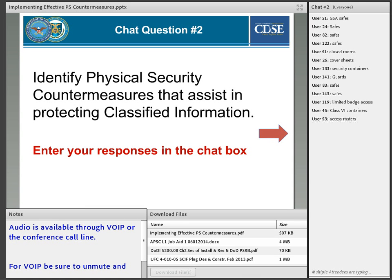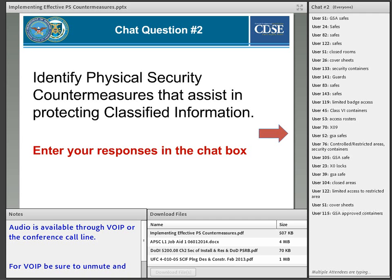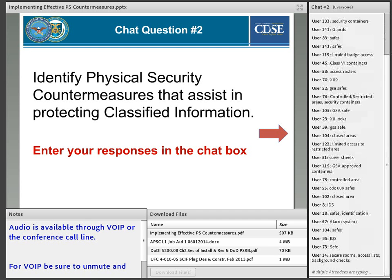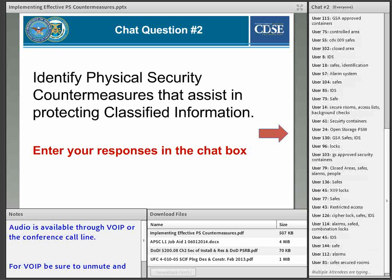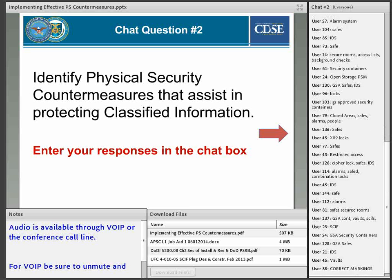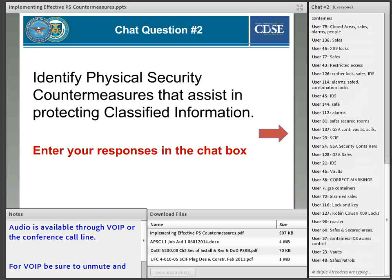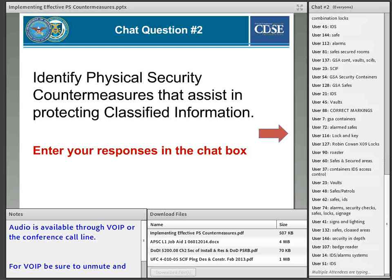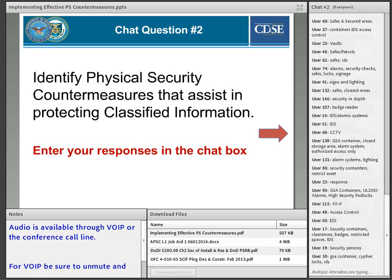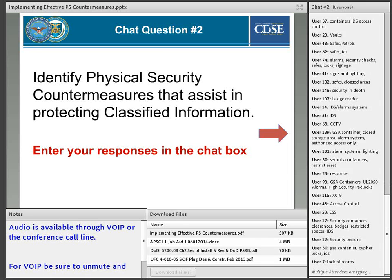Okay, good. I see GSA security containers. That's good. Controlled restricted area signs. That is a good answer. Restricting access, intrusion detection systems, all good answers. Okay, so that list is great. So you can also look at the job aid, like I mentioned, in your file share box for additional measures.